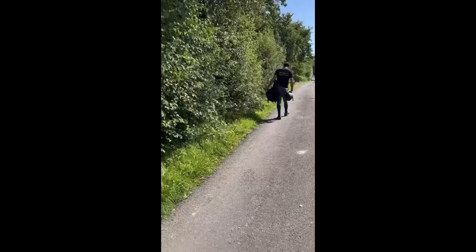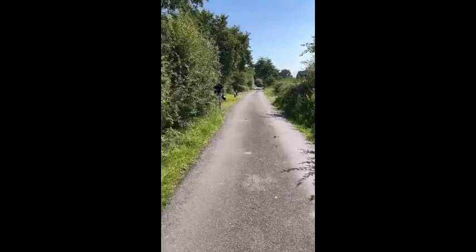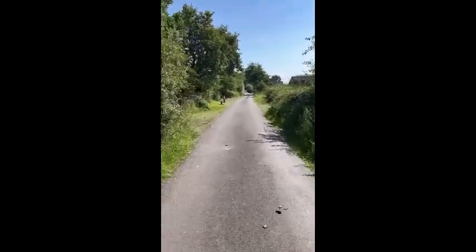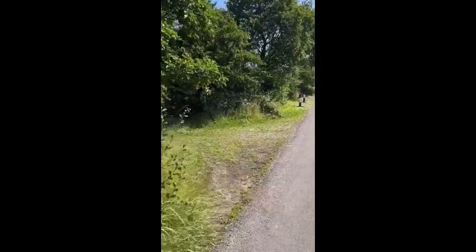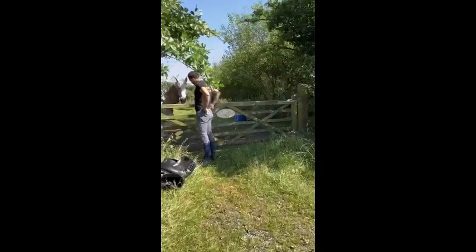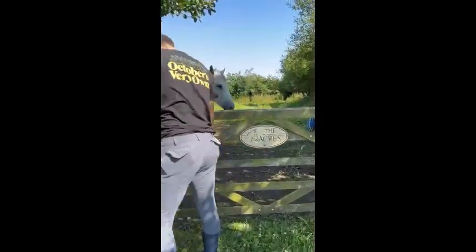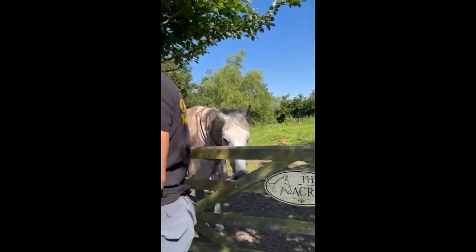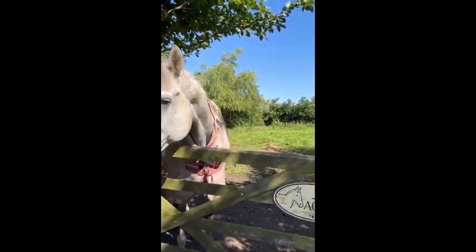Oh, I've dropped my stuff. throughout the week. It's just because it's summer and we've got them out overnight, so we're just cutting time to do this. Let me just try and catch up so you can see. Oh, it's not hard to catch because he's right there. Right, Kyle. Go in there. Got my bridle. Can you just open your gate first?